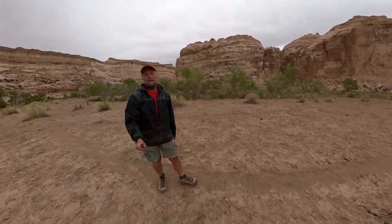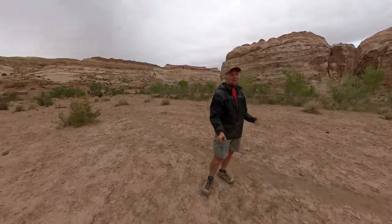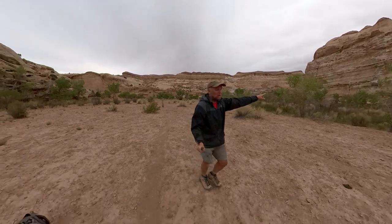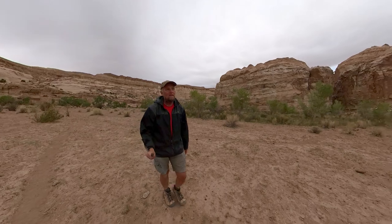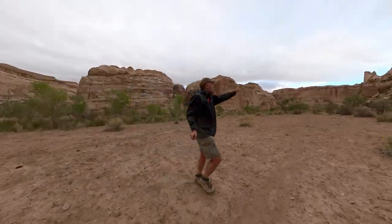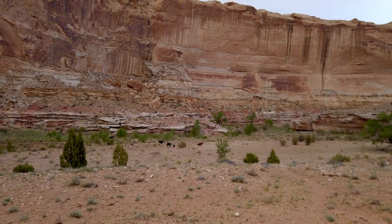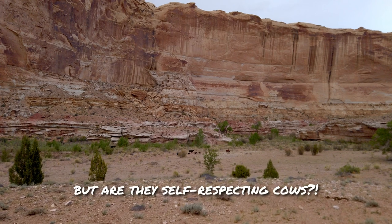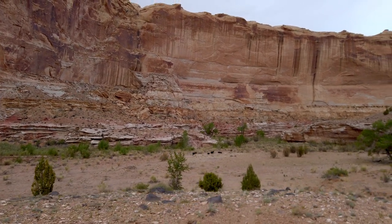Hooray! I've made it to Muddy Creek Canyon. Nice open spot. I don't see Muddy Creek yet, because it's over there against that far wall in that brush. We'll go check it out. We have to go this way, down the canyon. I've come across the wild cows of the Muddy Creek. Cows.